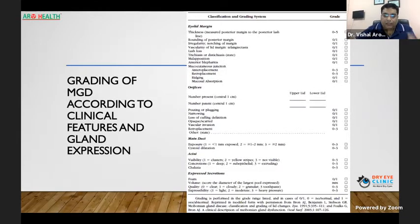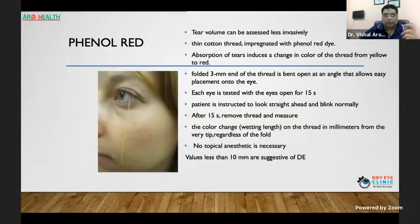Third clinical assessment, very important, is doing for the lids. So lids clinical assessment is not that simple, as you can see in the chart here. It has a classification and grading system which looks at the eyelid margin, its orifices, the ducts, and the expressed secretions. After looking at the upper lid and lower lid, after looking at the expressibility, how easy it was, how is the duct, is there keratinization, are there abnormal blood vessels, you will come out with a scoring criteria, and you can know clinically whether the meibomian glands have been affected or not.